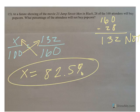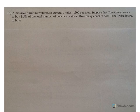I do wonder if movie theaters would drop the price of popcorn if more people would buy it. Would they actually increase their sales and their profit if they would lower the price? Because you would sell more? I don't know. I'm sure there's a cost-benefit analysis there that's been done, but very interesting to see.